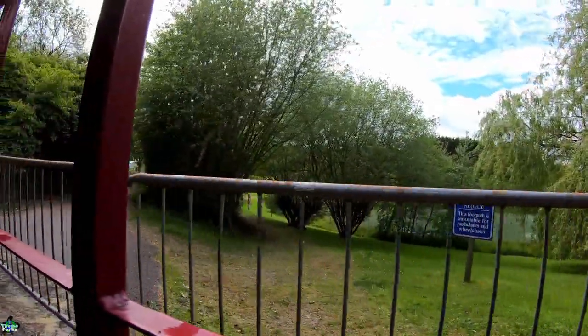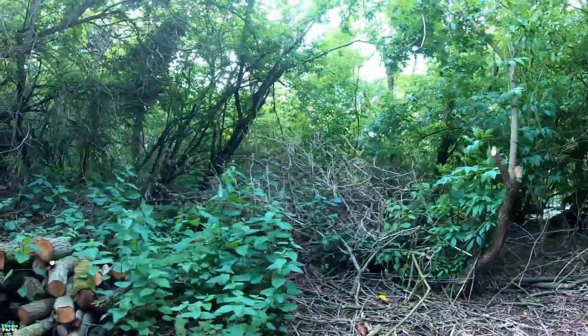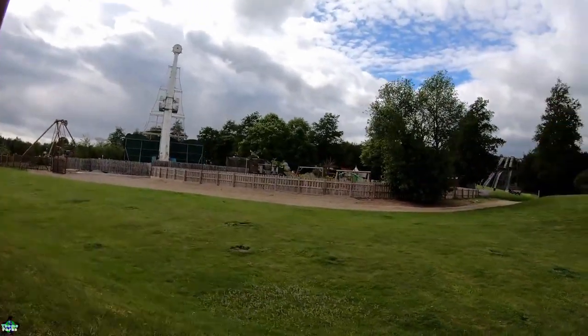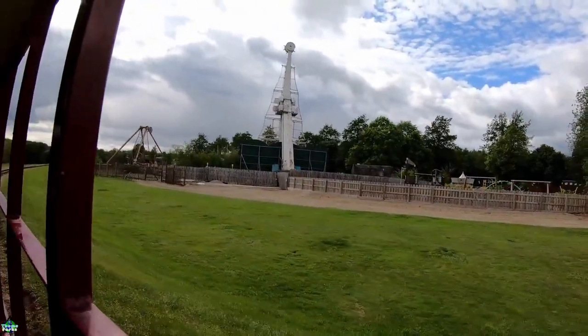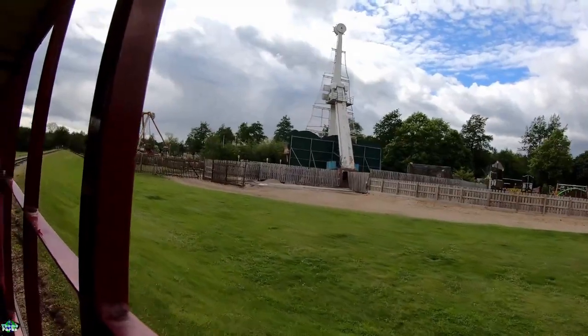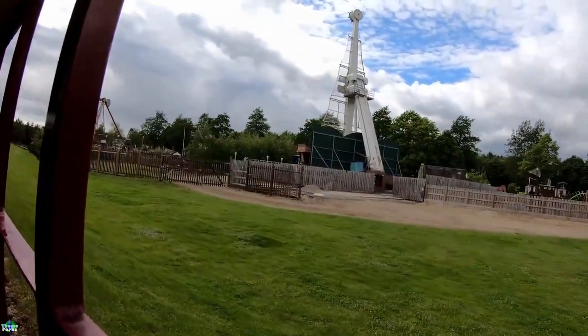And then we come over the back area to where the Thunderdome is, and we'll get a back shot of Black Pearl very shortly. So here's Skeleton Cove. This is one of the new play areas, not been open that long. Obviously you've got Black Pearl, you can see the Flying Cutlass there, and you'll see Powder Kegs very shortly, which is also going around. And the kids' rides we'll look at shortly.